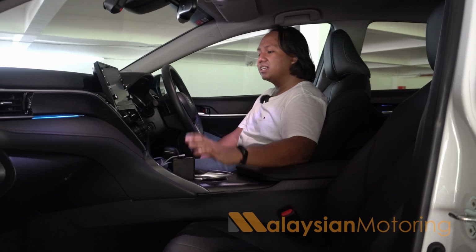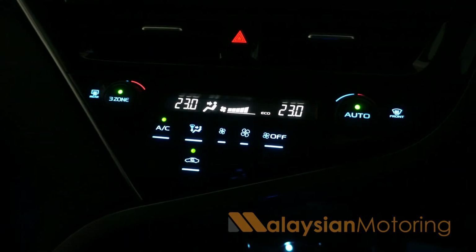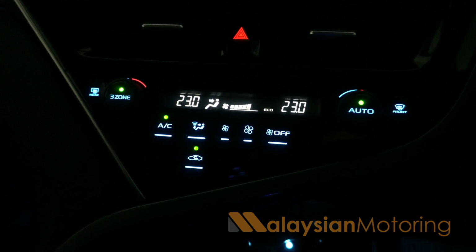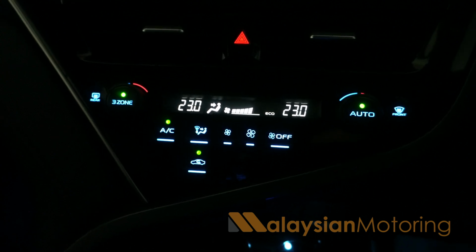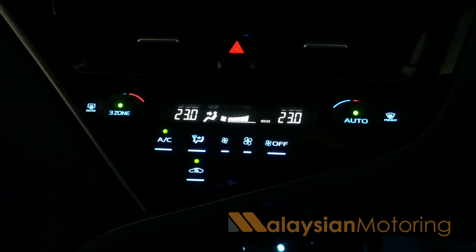The other improvement to this car is in terms of the climate control. Where this car used to come with 2-zone climate control, you now get 3-zone climate control. And the controls themselves have been redesigned to sit in this nice little space here, and the buttons are nice and tactile as expected from a Toyota.